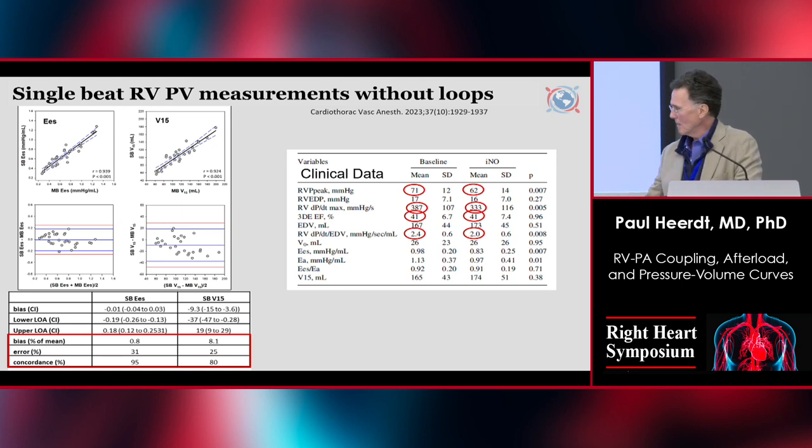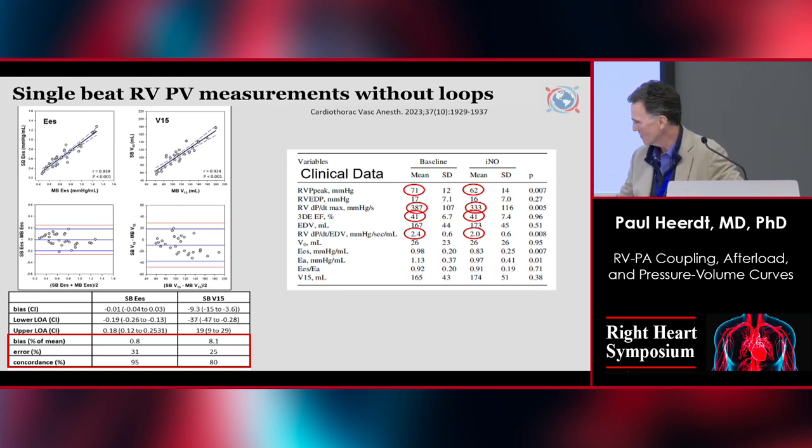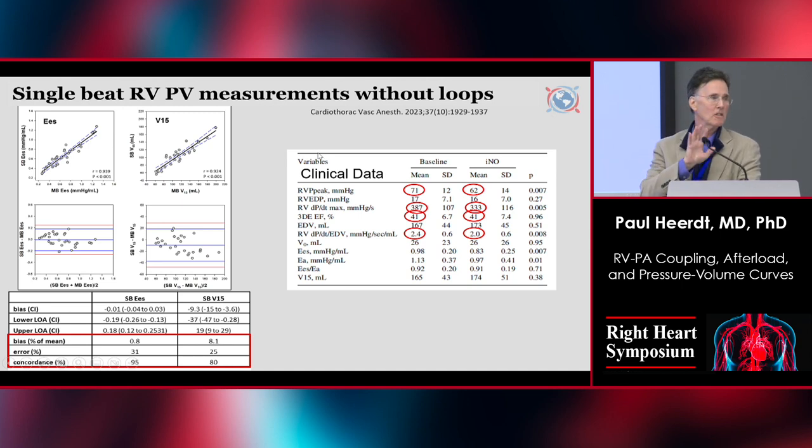An interesting thing came out, and this is why I mentioned why I think contractility may go down. This is when we applied it to a clinical data set of patients having a diagnostic right heart cath at baseline and during inhaled nitric oxide. So our standard vasodilator challenge.